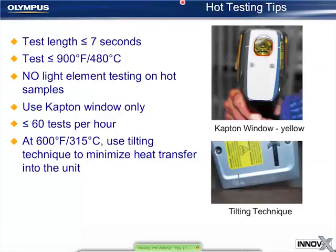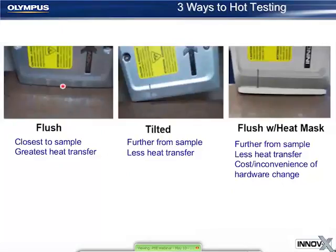And anyway, you can see here we show flush testing, which is the normal way you would do things, especially when they're not hot. Tilting, which you can do on a hot sample to minimize the heat transfer. And we have another option, which is a ceramic heat mask that goes over the front of the analyzer to shield it from the heat. We wanted to test and see which worked better, the heat mask or the tilting.